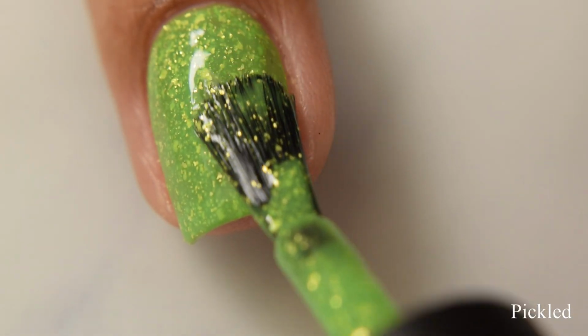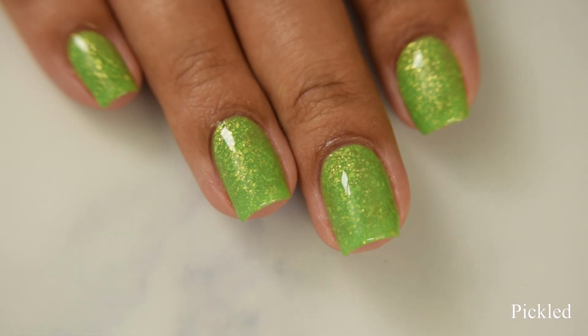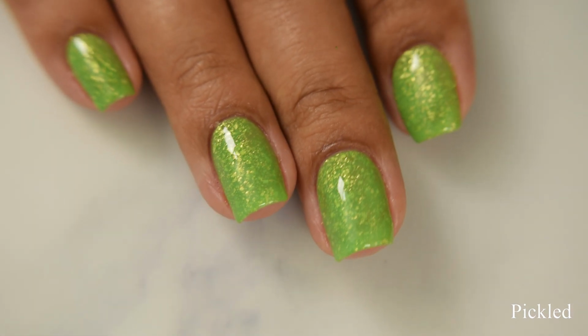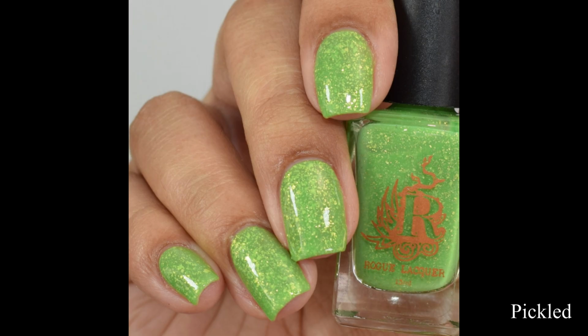But we're here for polish, not my experience at PBE. So I will quit talking about food and the expo. And again, Pickled is a wonderful formula. I think 2 coats is perfect on it and a good glossy top coat to make it pop.